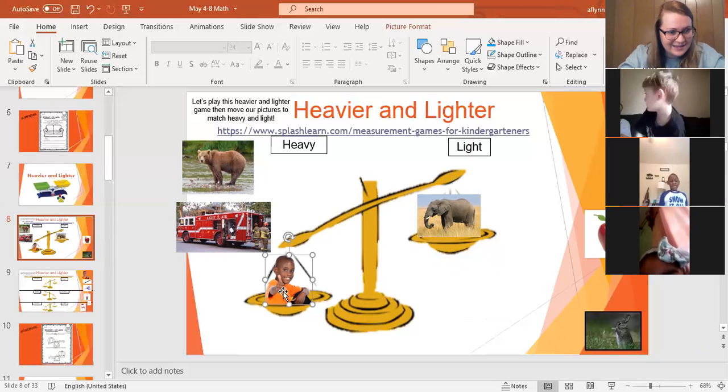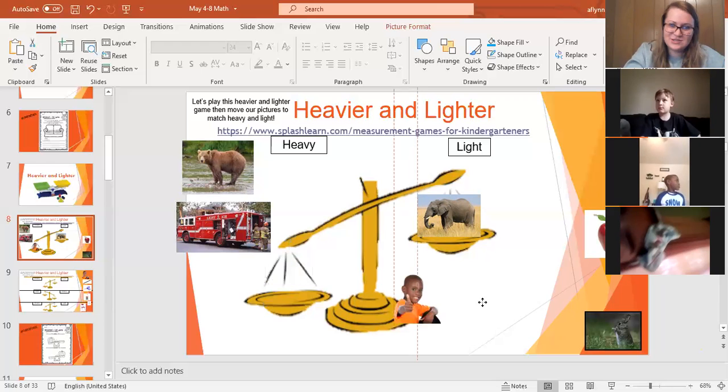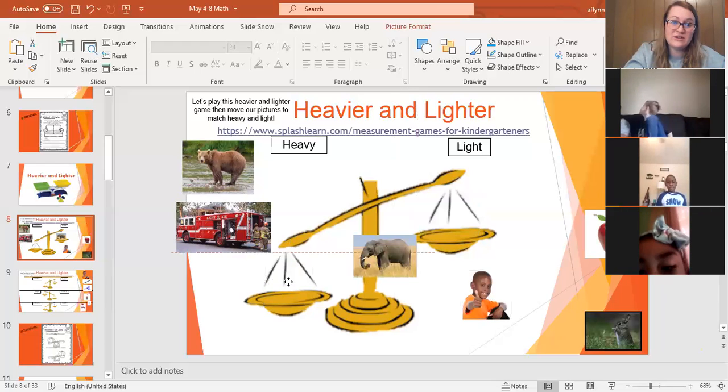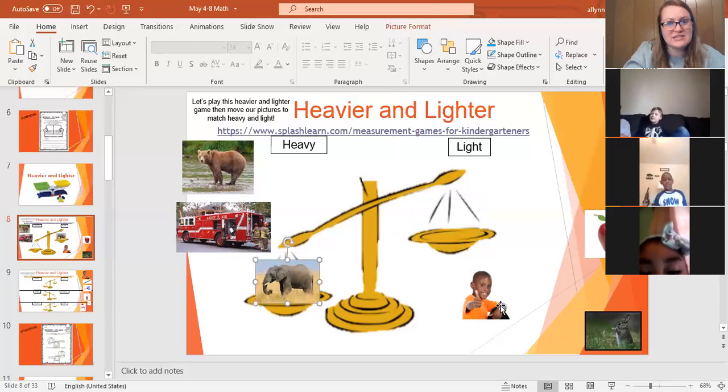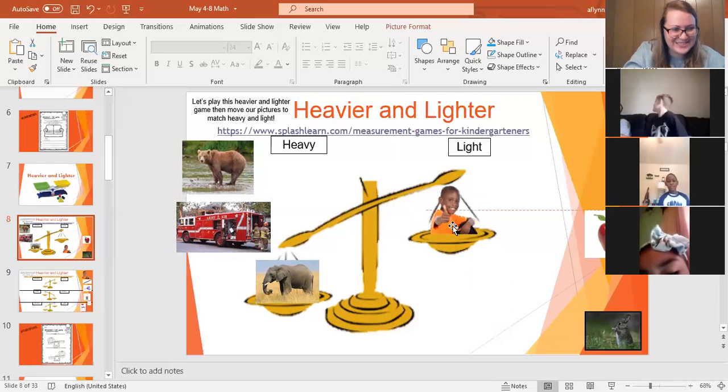Because elephants are heavier. How do you know that they're heavier? Have you seen one before? I haven't seen one, but I know they're heavy. Okay, awesome. Yes, so an elephant is definitely really heavy. It's heavier than a kid. Good job, you guys. Way to work together.